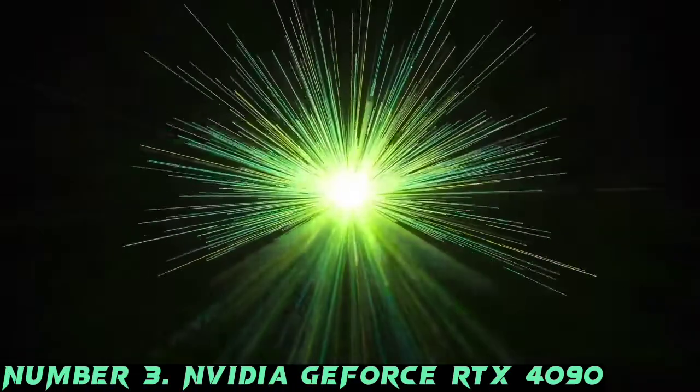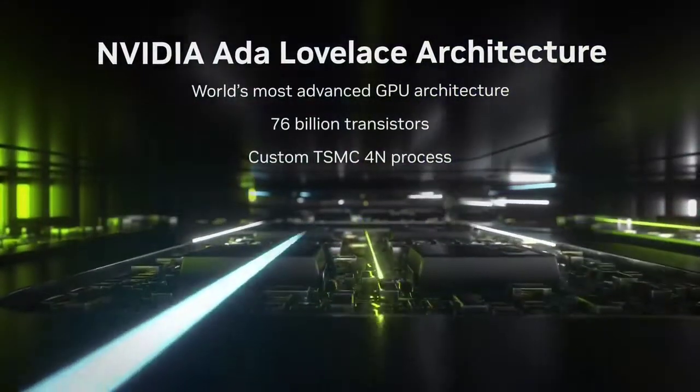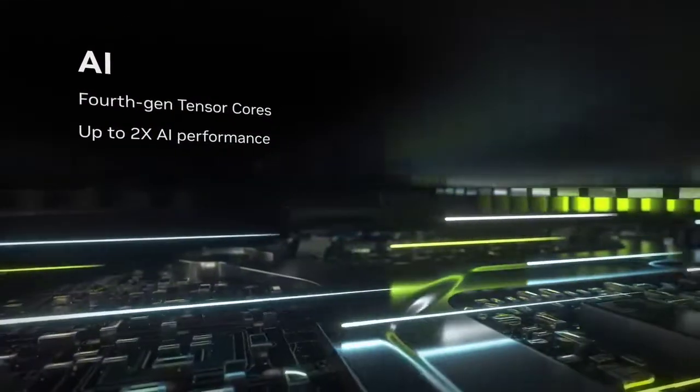Number 3. Nvidia GeForce RTX 4090. Yes, the Nvidia GeForce RTX 4090 is expensive. It also requires a 16-pin connector or adapter, and it's very, very big. But the first release from Nvidia's new 4000 series is an absolute powerhouse that can tackle anything you need it to. It is the most powerful GPU out there.